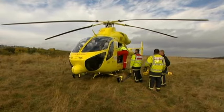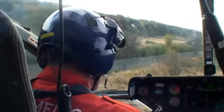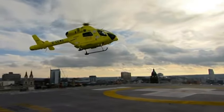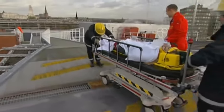You wriggling your toes for me, Gemma? I'm wiggling them. You're wiggling them all right, thank you. Helimed 98 flies her to the spinal injuries unit at the Leeds General Infirmary for specialists to find out the extent of the damage. Cold in a minute, Gemma.